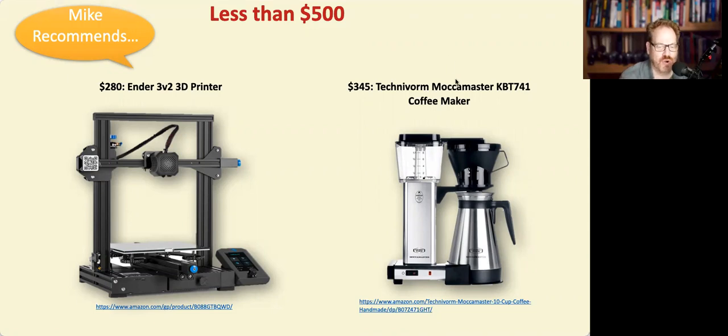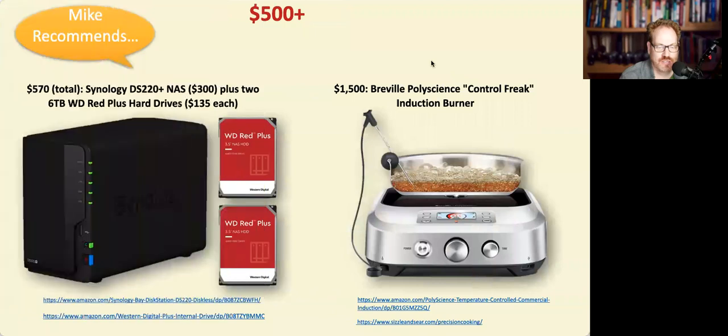I'm going to jump over to $500 plus to talk about my next two items. The first one is a Synology DS220+ NAS, or network attached storage device. When you buy the base model for $300, it doesn't include any drives, any hard drive space, so you have to add some of those. I've budgeted in a couple of 6 terabyte Western Digital Red Plus drives at $135 each, which brings you to about $570.